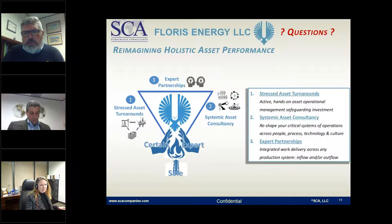And as Susan already pointed out at the top and is restated here, we focus on three core areas of capabilities around stressed asset turnarounds. And Pete just walked you through an example of some of the work we did in that sphere, more of the systemic asset consultancy. So again, more bigger scale consultancy work, and as we say, reshaping operations across people, process, technology, and culture. That was really the example of the Gulf of Mexico operator, where we redressed their approach to integrated asset management. Obviously, I highlighted the technology aspect of that solution, but there was absolutely a people aspect, a process aspect, and a cultural aspect as well.